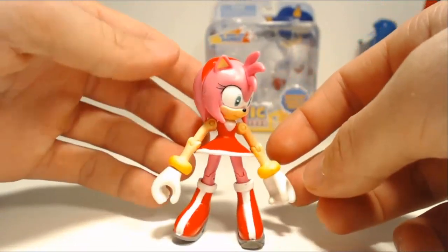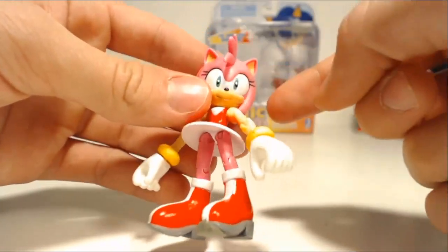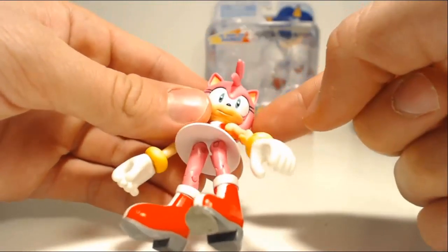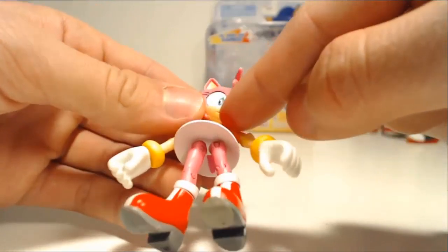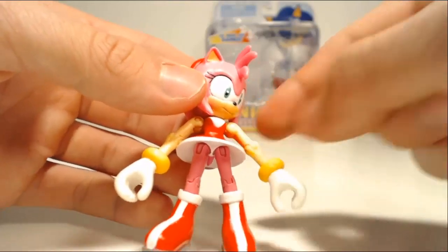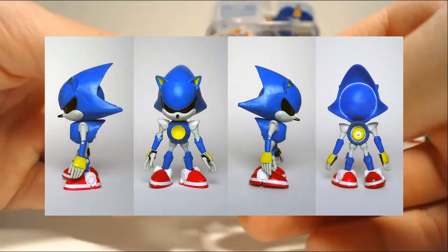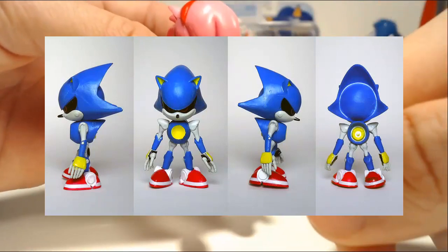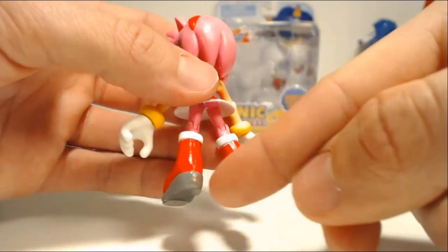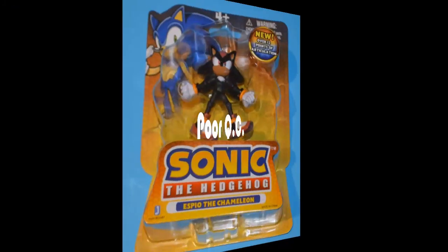One thing I have to mention, and it's pretty common with toy lines nowadays, they have really crappy paint jobs. While a bunch of figures have great paint jobs, there's always bound to be paint flubs here or there, and even some unfinished looking figures like Classic Metal Sonic. I know it sounds pretty hypocritical given that some of the Tomy Sonic figures also lack paint details, but at least their Classic Metal Sonic looks more complete.